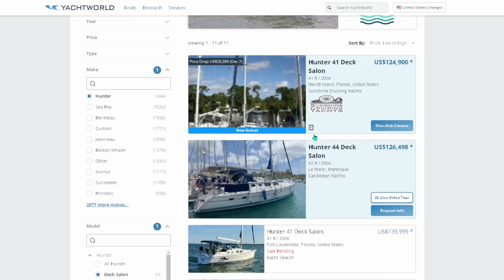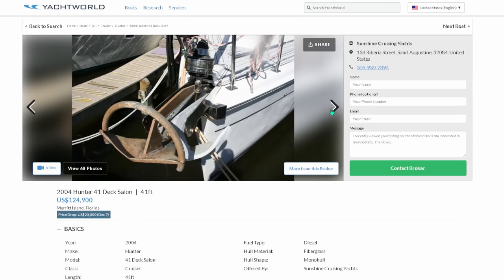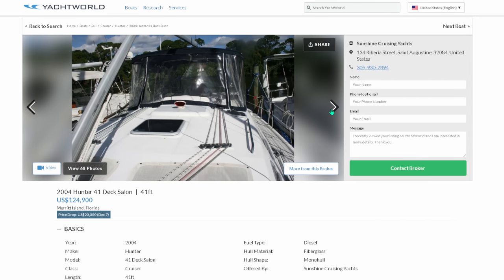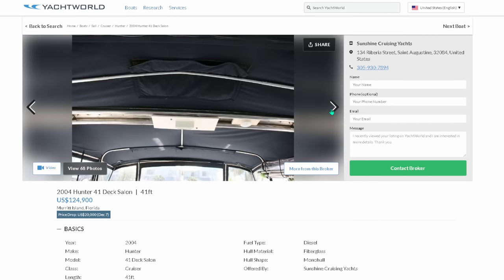Now, another budget example. It's not really budget because these are expensive boats. But another example of a less expensive deck salon would be the Hunter 41DS. This has an absolutely stunning amount of room on the vessel. One of the biggest downfalls, in my opinion, is it's a $125,000 vessel, and it's a single helm. And I'll show you that as soon as we get through Broker Johnny's 77 exterior photos.